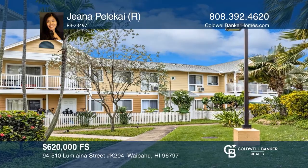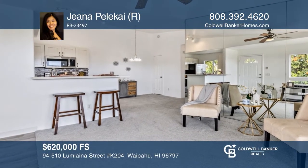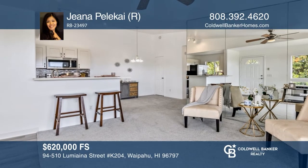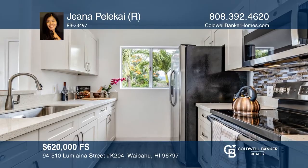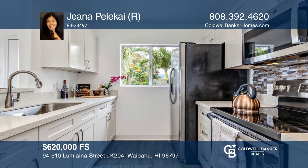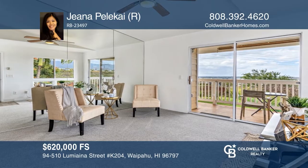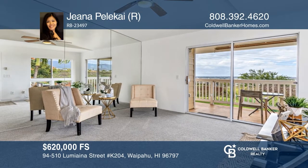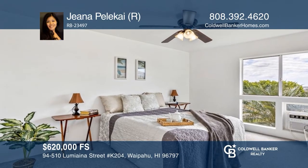Welcome to this rarely available 3-bedroom, 2-bath unit at highly desirable Waikele. It features fresh paint, new flooring, and updated bathrooms. The renovated kitchen is complete with new flooring, cabinets, countertops, a sink, oven, and microwave. You can also enjoy the private lanai with a view of the mountains. Gina Pelakai wants to help turn your dreams into a reality. Give her a call today.